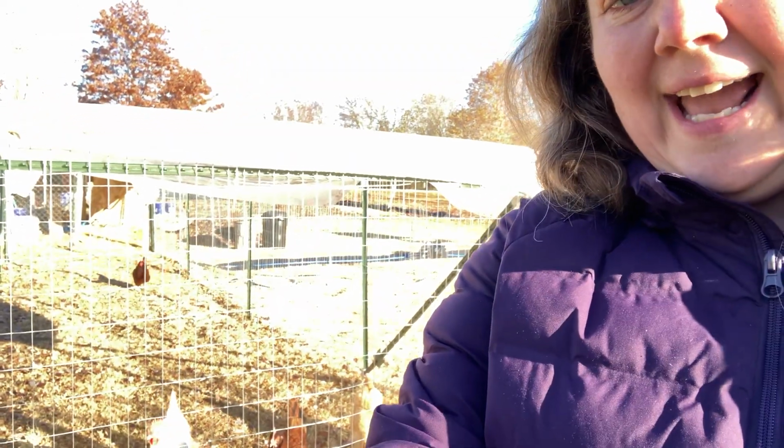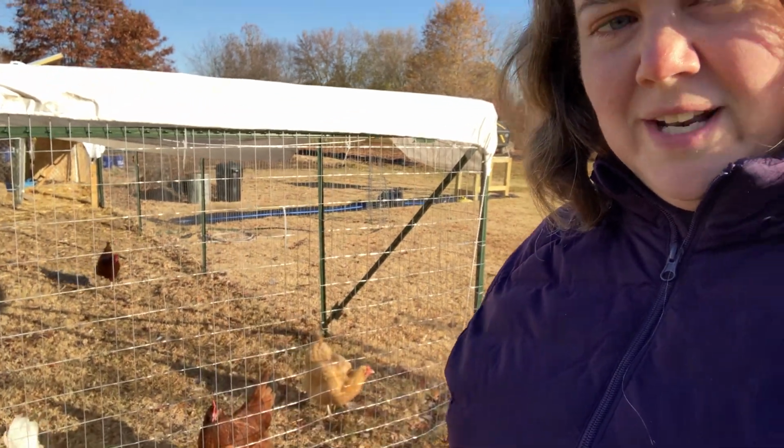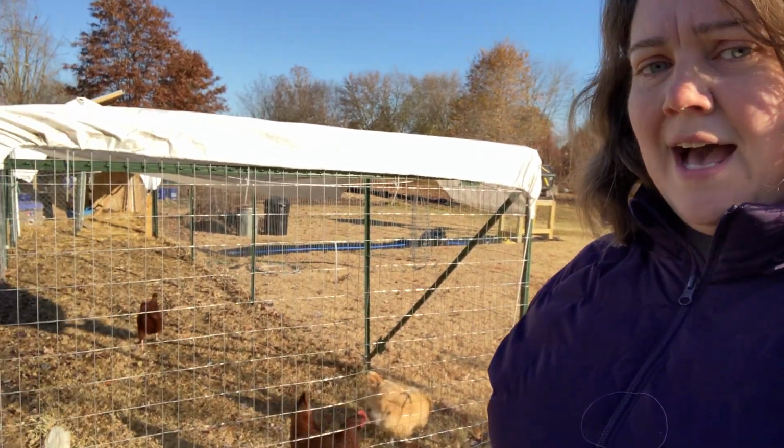Donnie and I reinforced their run. You can see we have a covered tarp over this, just on this end, so that they have a little bit of shade in the afternoon. The moat has worked out really good for both coops. It's been almost 5 months now that we've had the moats, and the moat on coop 1 worked out really good, except red stars like to fly.